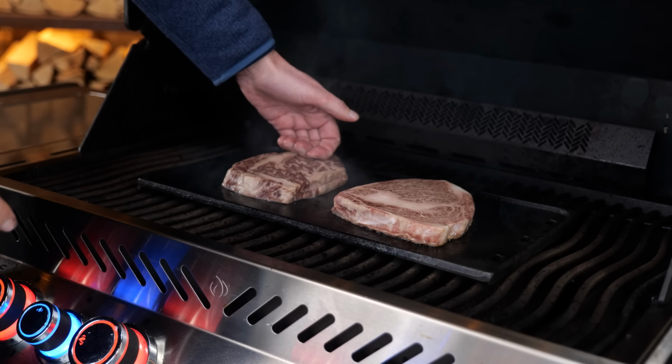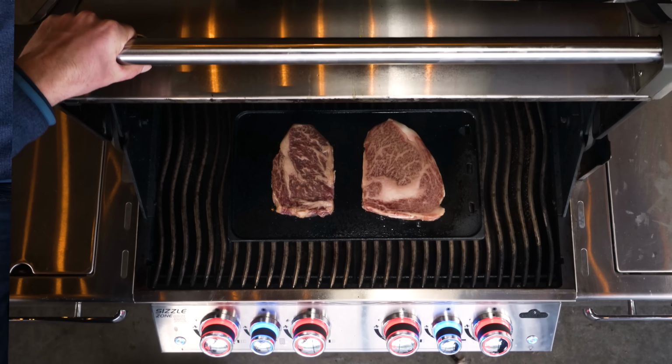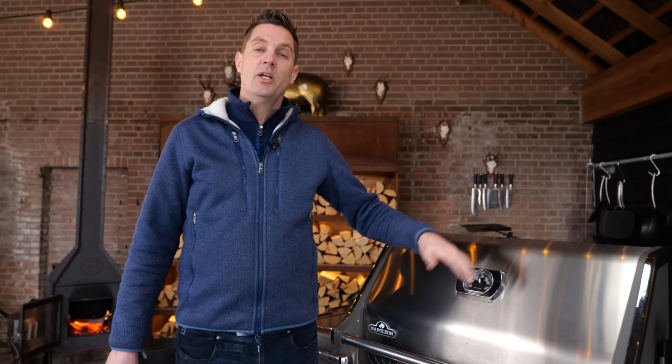Making contact. Every now and then press it a little bit with your spatula, checking to make sure that it makes full contact. Now I'm also going to close the lid, because the inside of this steak needs to be done. It needs to be rare, but it needs to come up to temperature. So if I keep the lid closed, I keep the heat inside my gas barbecue, and I'm going to allow these steaks to cook. I don't have to worry about flare-ups. This is on a griddle plate, and therefore not add any bad flavor with burnt fat.